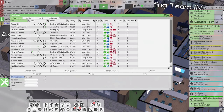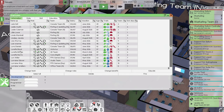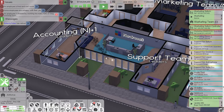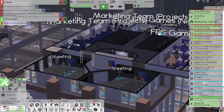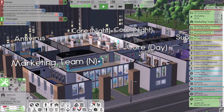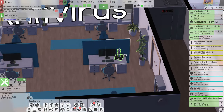So if we sort by names, I'm sure we can find Loretta Bond. So you're right here, antivirus team. Hasn't Loretta had, I'm pretty sure Loretta's had awards before, actually, if I'm not mistaken. Where does my antivirus team actually work? What floor? Oh, they're in here. So that's antivirus team leader. Yeah, we have an award in here already for Loretta Bond.